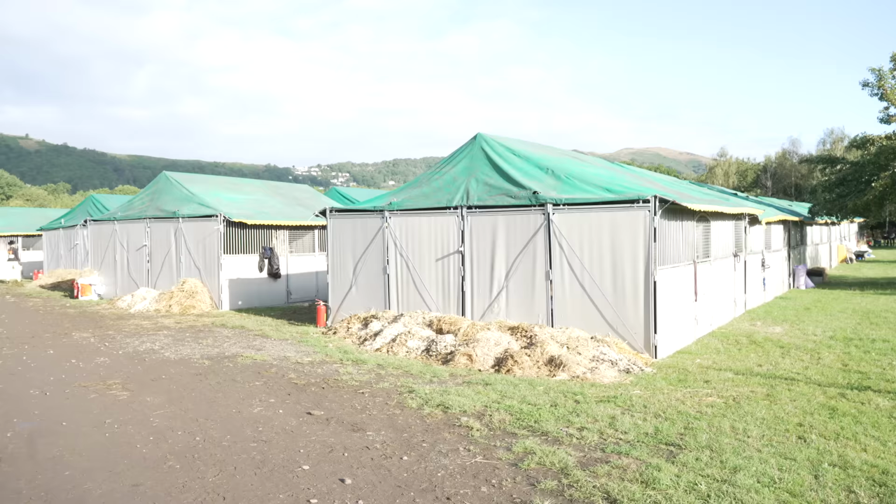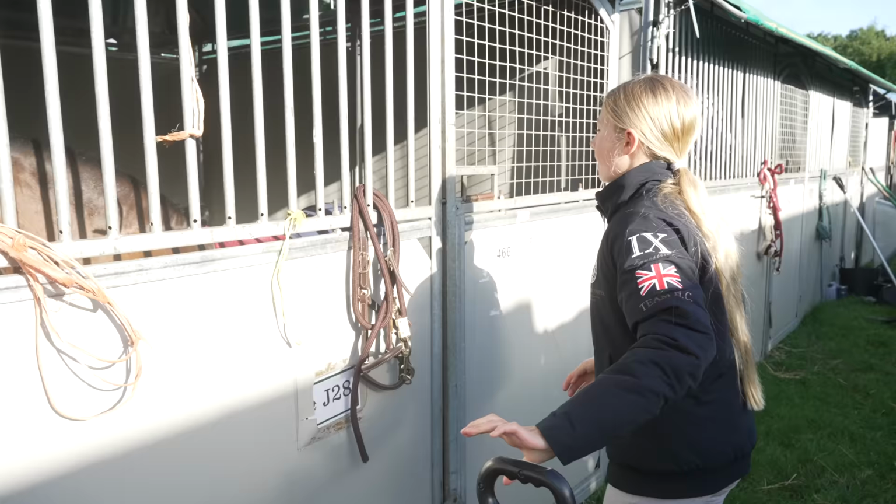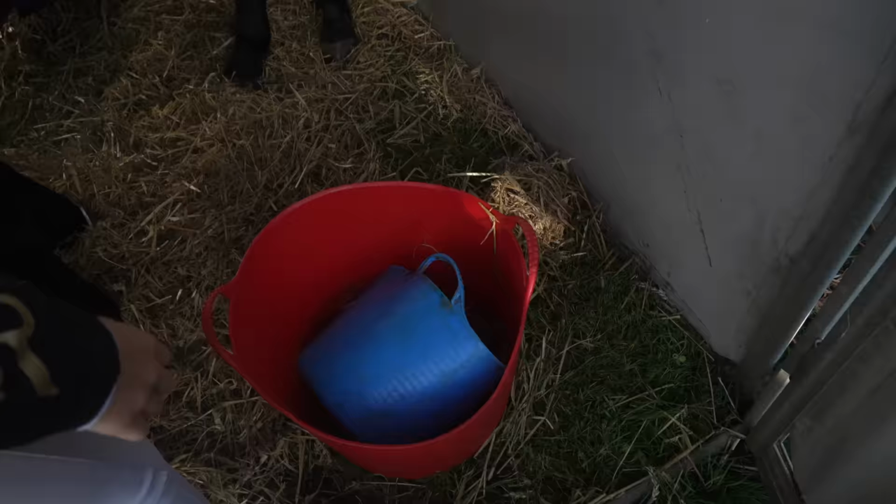So this is where all of the temporary stables are. So we're in one of these. Is he okay? Oh, he's got a bit of sunshine. Umbrella, what's happened to your rug, darling? It's in his butt cheeks. Oh my god. And why is your bucket in your bucket? Let's have a look. He's put his feed bucket in his water bucket. I want to know how you got this undone, Rolo. I've got no idea. He's crazy.